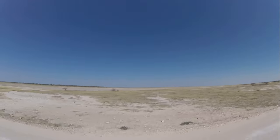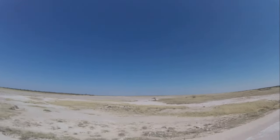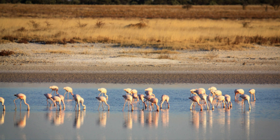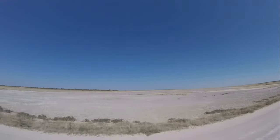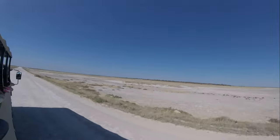The Etosha Pan is truly a mesmerizing place. Nothing lives or grows on the pan, except for when there's a thin layer of rainwater on the surface, which would then attract flamingos. The dust from the pan blows over the rest of the park and the rest of the country to provide it with valuable minerals.